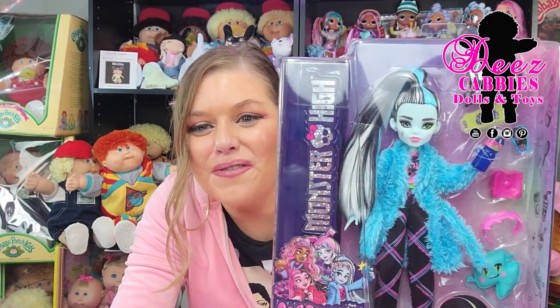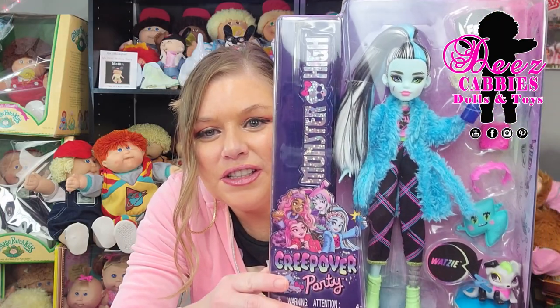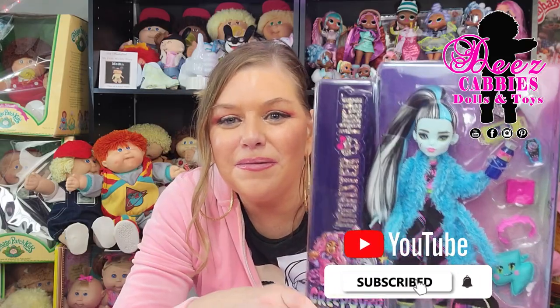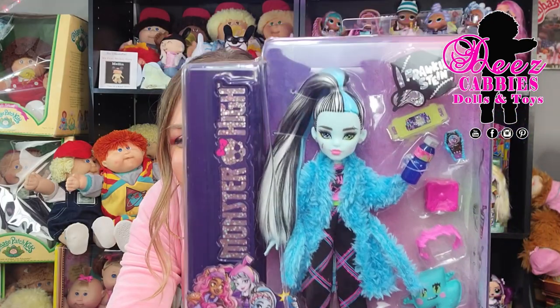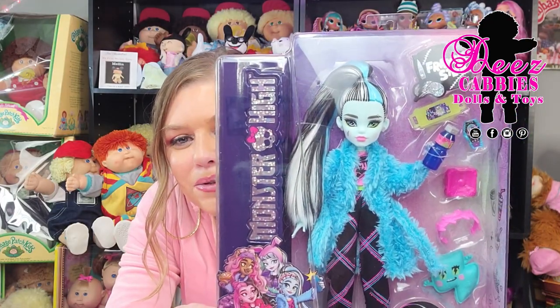I have Frankie Stein from the Monster High Creepover Edition. She's the only one that I've been able to get my hands on so far, and I'm really excited because honestly, she's my favorite in the edition. So yeah, look at how cute she looks. I love her blue bathrobe. Oh, this is gonna be fun.